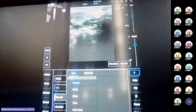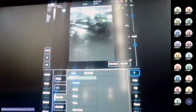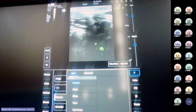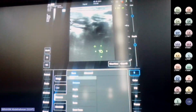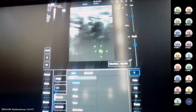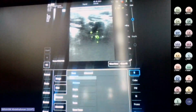We go posterior to the submandibular gland. That's a level 2 lymph node, and that's really nice. It's elliptical, it's got a bright center, the hilum, so hypoechoic with a hyperechoic center. Like I say, you don't have to see the hilum to call it normal. Let me freeze that. Then we would want to measure it in its maximum short axis.